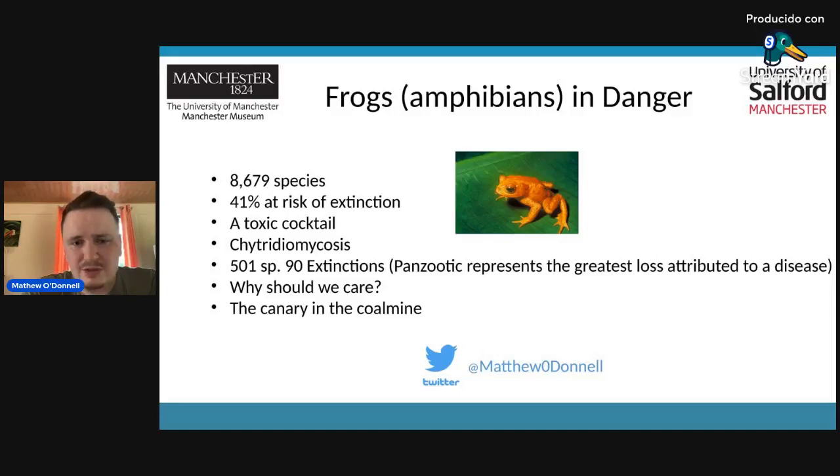So as a panzootic, it represents the greatest loss attributed to a single disease. If we were to put that into perspective with mammals, we would be pretty terrified, to be frank, if we were seeing losses at this level in a group such as mammals. The fact that it's in amphibians means that it doesn't necessarily garner the same attention that it would if this was mammals or birds, groups that tend to be a bit more enigmatic and loved by the general public. However, we should care, and there are many reasons why we should care.